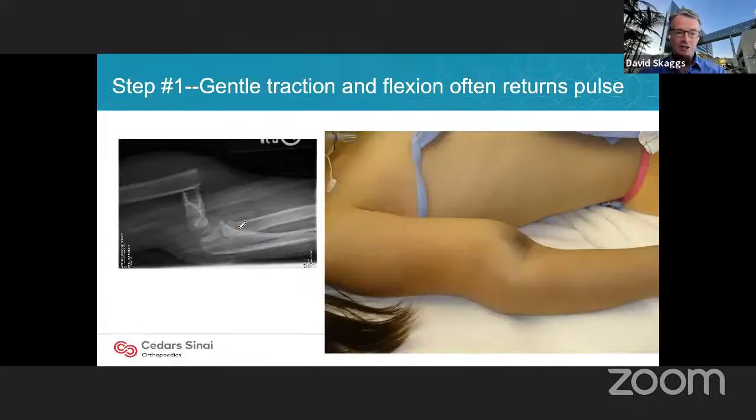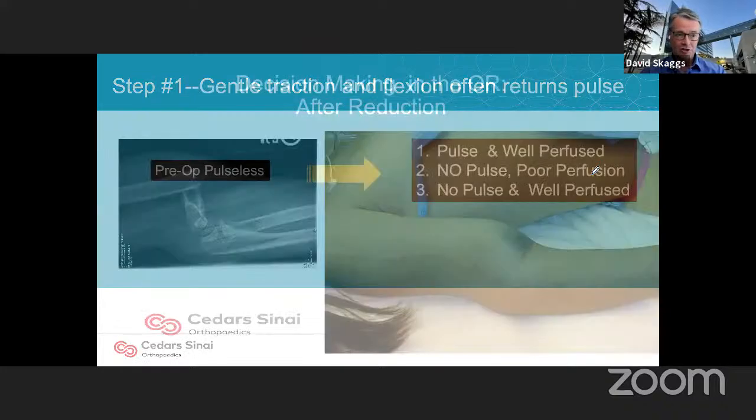Step one, before you do anything else, before you put on a cast, before you call the OR, simply apply gentle traction, flex the arm just 20 to 30 degrees, and so often, right then and there, the pulse returns. You feel like a hero, you've saved the day, things aren't quite such of a rush.